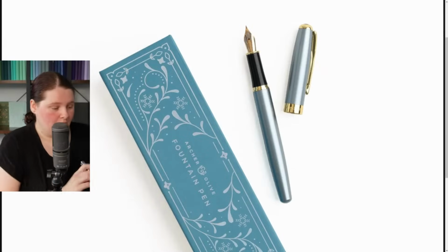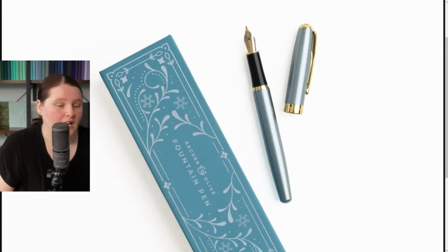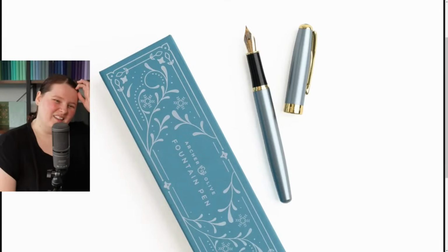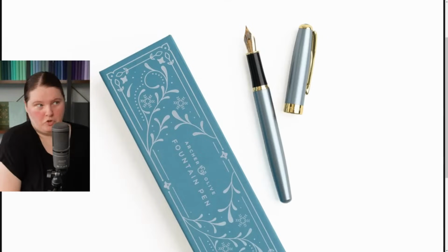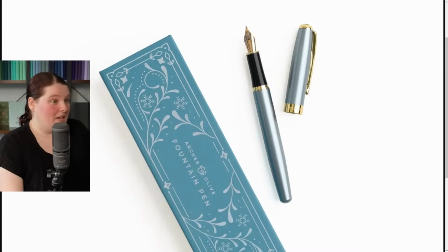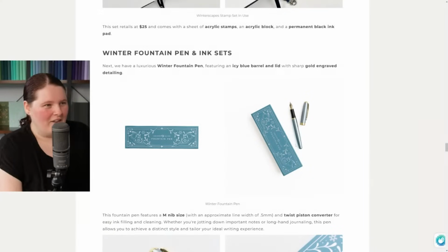So, grains of salt here. If you are a fountain pen fan and you like this pen, go forth. Do as you will. But it just looks very short to me, and I don't know if that's just the sizing, but I think I prefer a pen that's a little bit longer. Shrug. I don't know what the fill mechanism is in it. I can't tell you any of the details. Maybe they have the details on the website. Let's go have a look. I mean, we're here to actually have a look at these things, right?